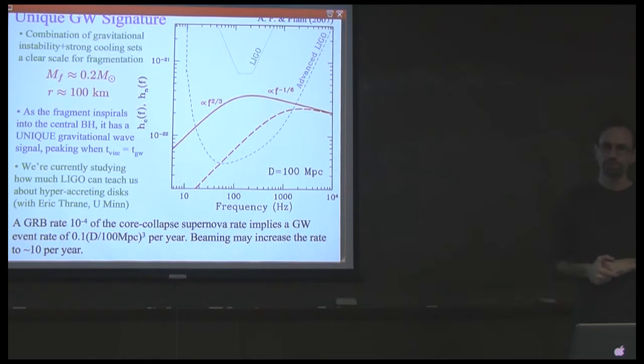I don't know. So that's another thing we're exploring, is how that changes this waveform, and what different things you can learn, because we don't have templates for that. Oh yeah, but we're working on it. In fact, we can have templates, but we don't in our searches.